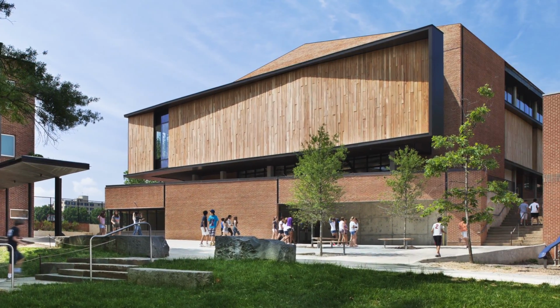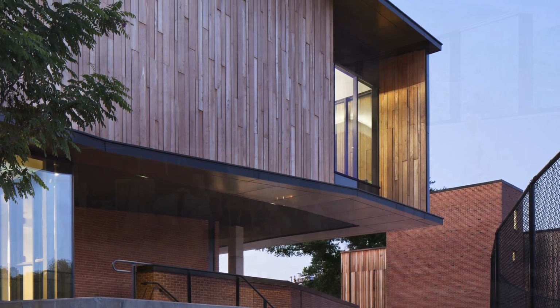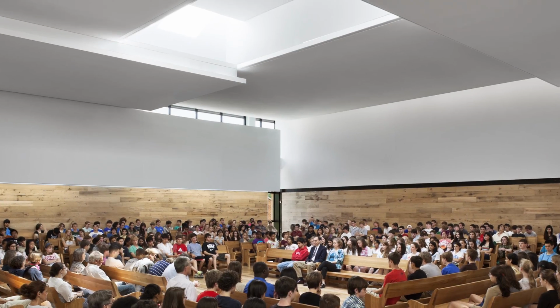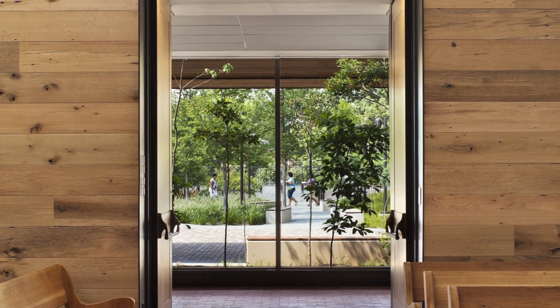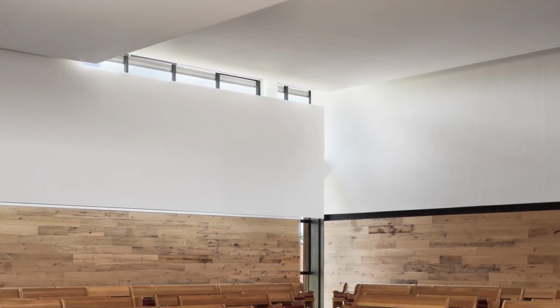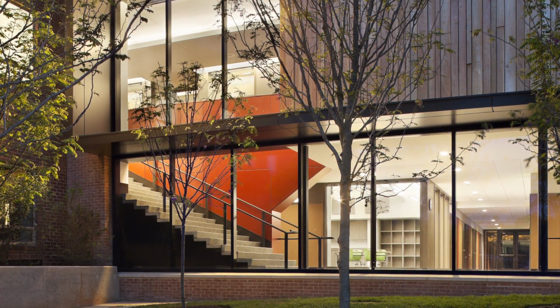A 1950s gymnasium has transformed into a thoughtful place for worship, with space for art and music instruction. A central focal point illuminates from above, with soft light entering on all sides. Inspired by Quaker tradition, using a simple palette of wood and plaster. A fascinating use of light and molding of space that's open, bright, and engaging.